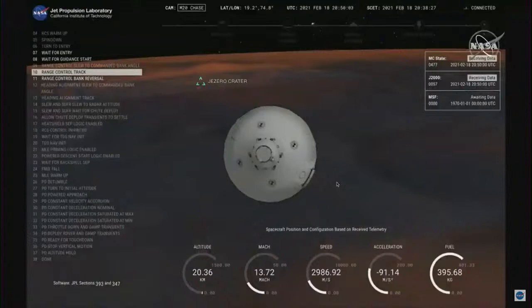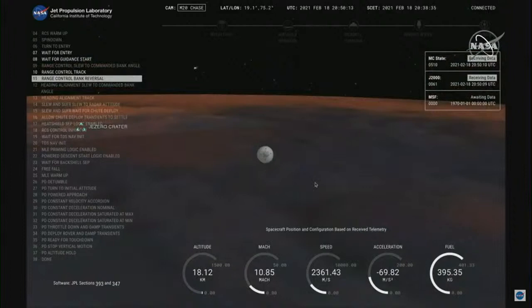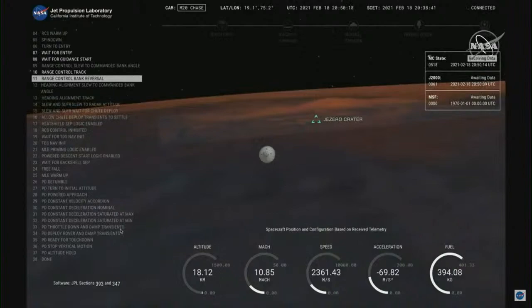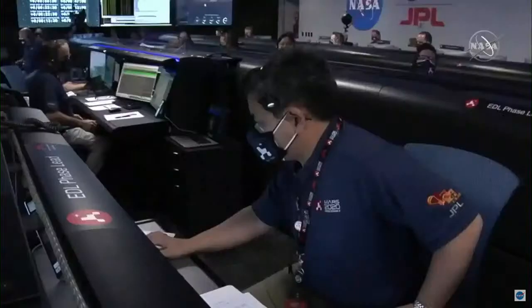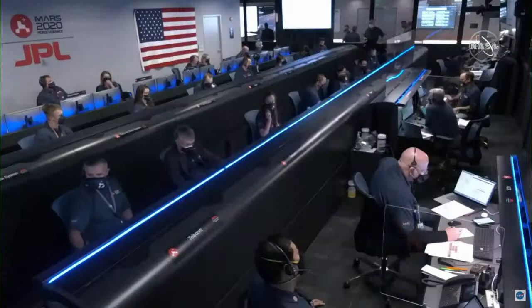Perseverance has just passed through the point of maximum deceleration and has indicated that it felt approximately 10 Earth Gs of deceleration. MRO has lock again. Yes! We saw a small outage of the UHF telemetry from Mars Reconnaissance Orbiter during that peak heating phase, likely caused by the plasma blackout.